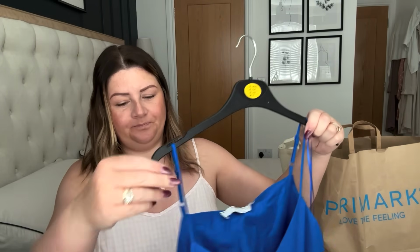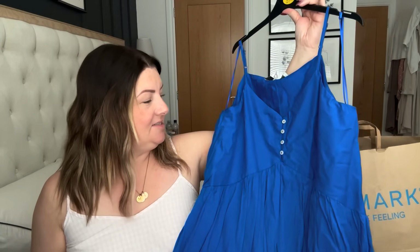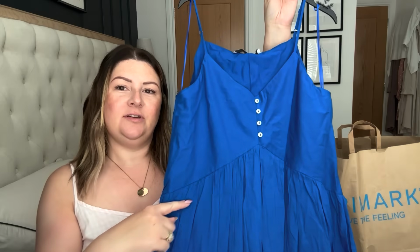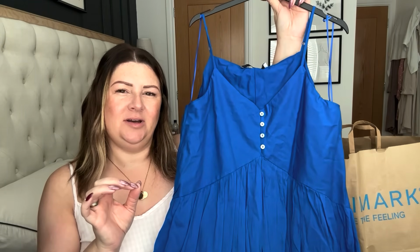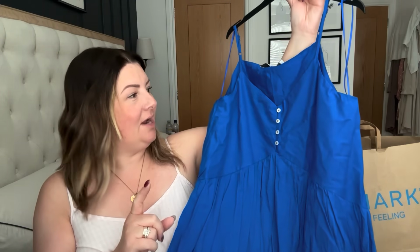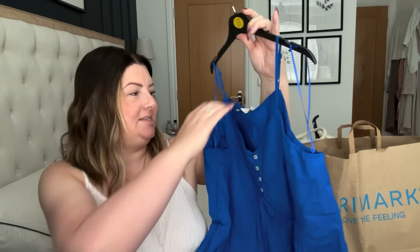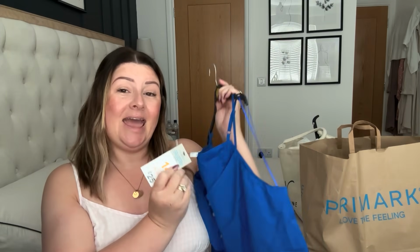Next up is another dress in another beautiful blue colour. Let's put that back on the hanger so you can see it. I think this is going to be stunning on because it looks like it will fit underneath your bust perfectly. This colour is just stunning. It's probably coming up a little brighter on camera than in real life. It is double lined this time, and this again is £25, size 14.